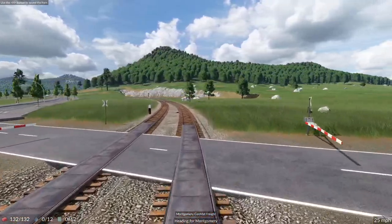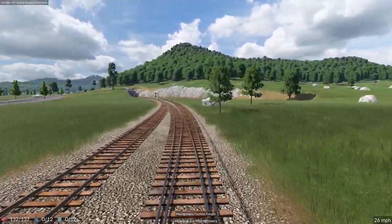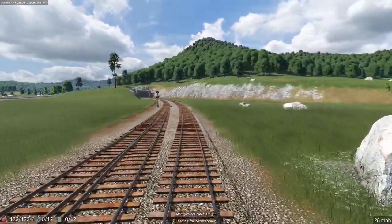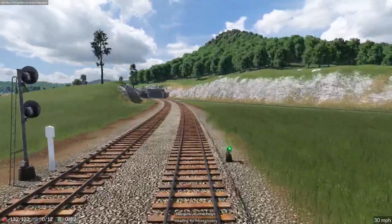There we go. That's not me whistling. That's the game. Well, it's our boards, isn't it? So technically it's us that made that happen. I do like this. This is looking a little better now, this tunnel. It was all a bit too close to the side of the track, wasn't it?